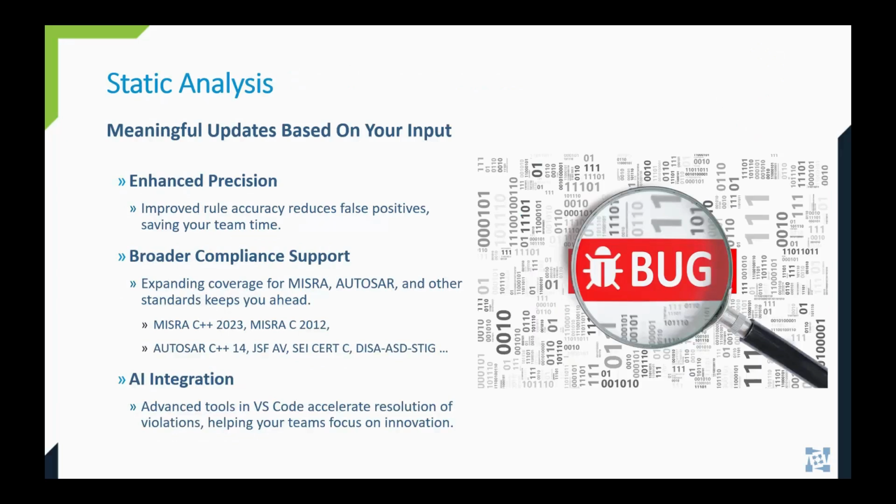Now, static analysis has been a cornerstone of Parasoft's offerings, and with this release, we're taking it to the next level. First, let's talk about precision. We've worked hard to enhance the accuracy of our static analysis rules, reducing false positives even further. Now, you may wonder, why does this matter? Well, because every false positive you avoid saves time, effort, and potential for frustration for your team because they're having to look at this and spend time evaluating that there really wasn't an issue. So this translates directly into increased productivity.